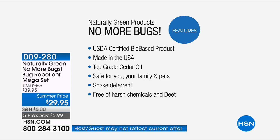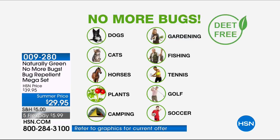USDA certified bio-based product. Folks, what that means is that our government, the United States Department of Agriculture, says, yep, you can spray this and keep your plants organic. Isn't that huge? Keep it organic and spray your plants, spray your pets, spray your family inside, outside.